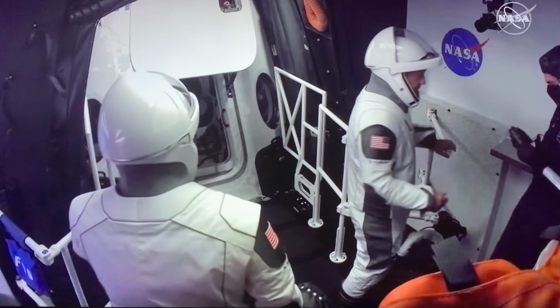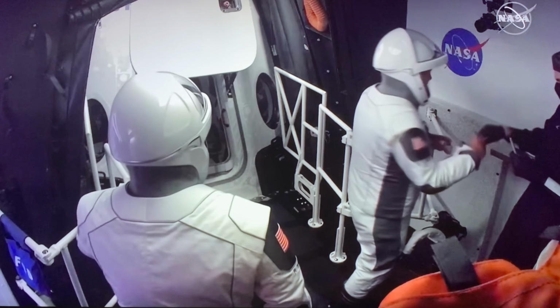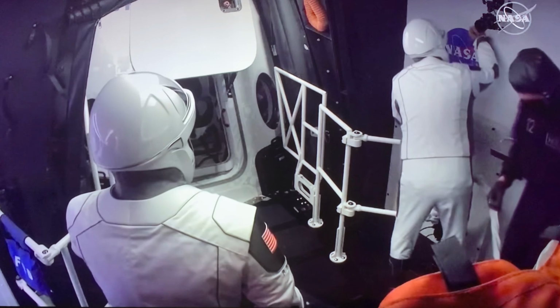Score on countdown 1 at T-minus 2 hours, 47 minutes. The crew is in the White Room and ingress has started on schedule.